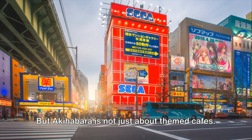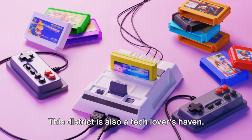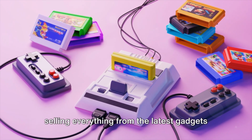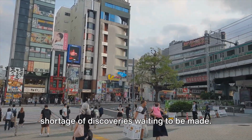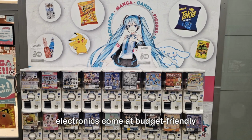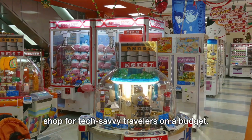But Akihabara is not just about themed cafes. This district is also a tech lover's haven. With a plethora of electronic stores selling everything from the latest gadgets to vintage video games, there's no shortage of discoveries waiting to be made. And the best part, many of these electronics come at budget-friendly prices, making it the perfect place to shop for tech-savvy travelers on a budget.